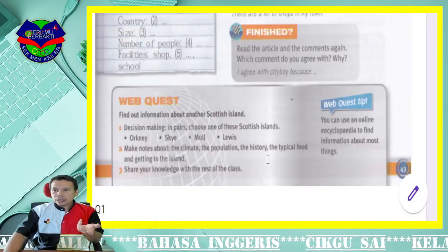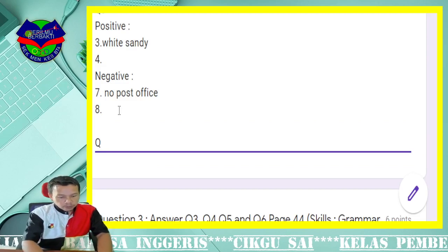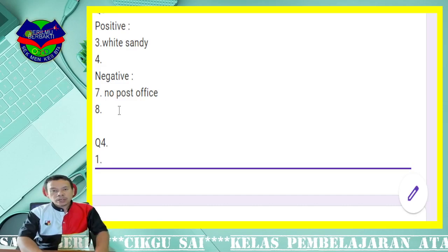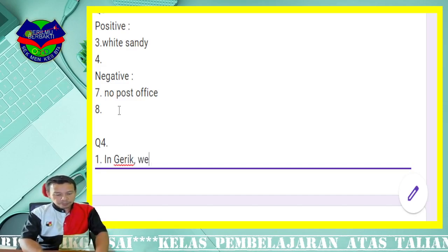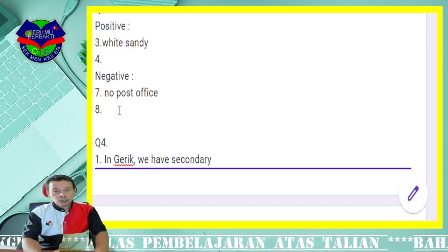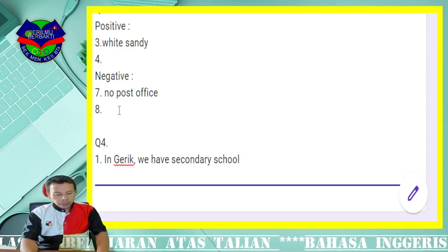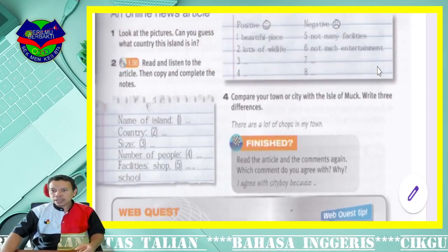So for question 4, you just list down about 2 or 3 differences. Number 1, what are the differences? In Greek we have secondary school. Kita ada sekolah-sekolah menengah macam SMK Batu 4, Sekolah Menengah Sultan Idris Shah, SMK Greek dan sebagainya. Secondary school. What else? The difference between our Pekan Greek and this island?